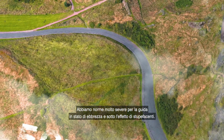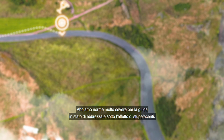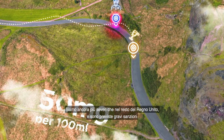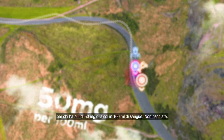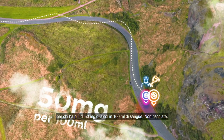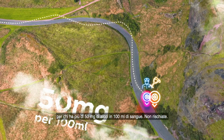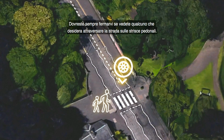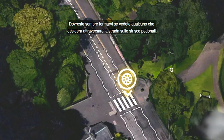We have very tough rules about driving under the influence of alcohol and drugs. We're even more strict than the rest of the UK, and there are heavy penalties if you have more than 50 milligrams of alcohol in 100 millilitres of blood. Don't risk it. We're also pretty keen on politeness. You should always stop if you see somebody hoping to cross the road at a zebra crossing.